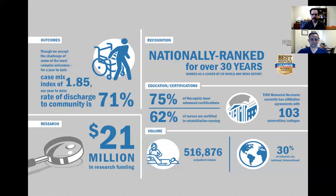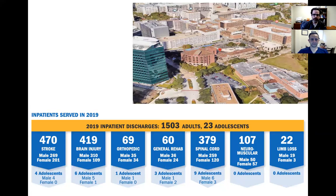TIRR has been nationally ranked for over 30 years as one of the best rehabilitation hospitals in the country, and it shows, right? We have very good outcomes. We have a lot of referrals from outside of Houston and outside of Texas. We have a significant amount of research funding, making it a well-balanced, well-rounded institution. This is a little bit of a list of our admissions, and you can see there are significant admissions in terms of stroke, brain injury, and spinal cord injury, and that will absolutely create an environment of learning for our residents, so that they will be well prepared whenever they graduate to tackle any job, right?